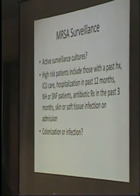If you're really going to be active, you've got to do Nares, axillary, rectal, and any open lesion. That's the thing to remember. And remember, there's a distinct difference between colonization and infection. But in terms of cohorting and preventing it from going from one patient to the other, it doesn't matter. You treat them both the same in terms of isolation.